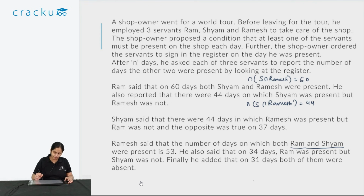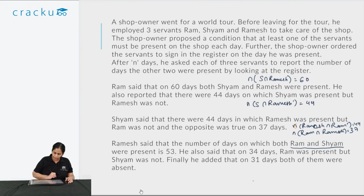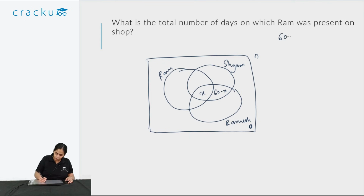Shyam said there were 44 days in which Ramesh was present but Ram was not. So n of Ramesh and Ram dash is 44, and n of Ram and Ramesh dash is 37. So what is 44? Ramesh and Ram dash is this part total, 44. So 60 minus x plus this part is equal to 44. Suppose this is, say, a. So how much is this part? A is equal to 44 minus (60 minus x), so this is equal to x minus 16.